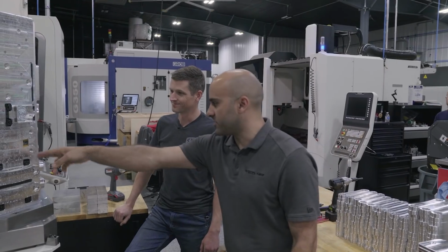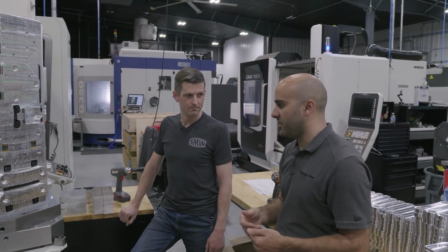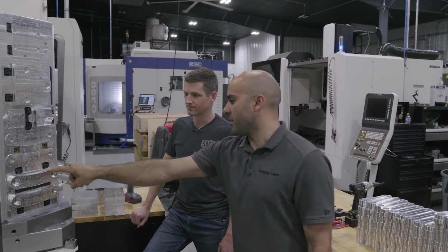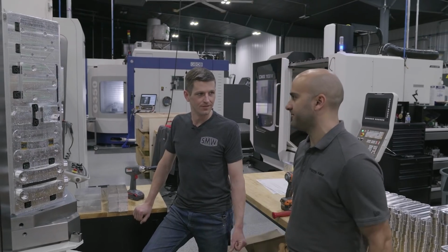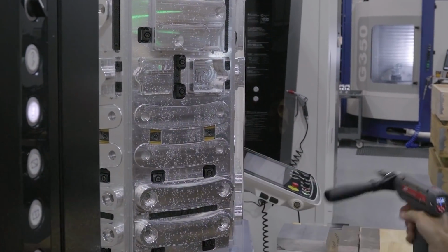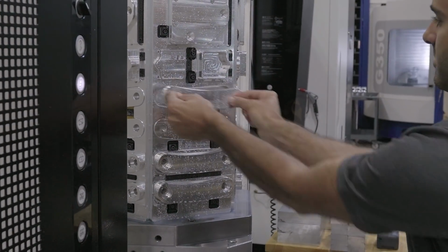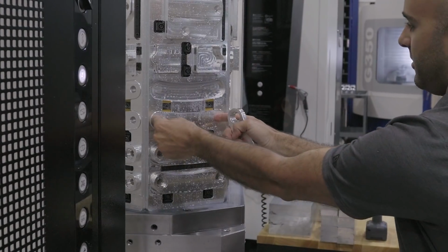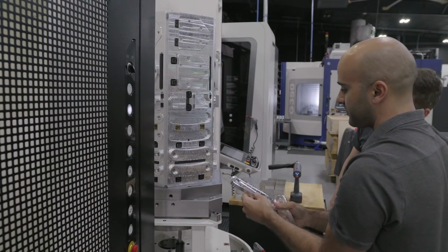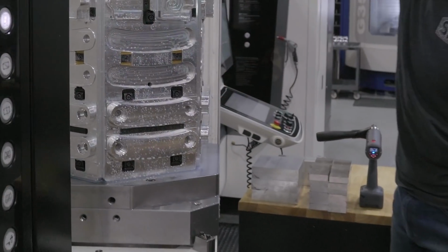I cut these pockets 1 thou radially over the finished size, and there's actually zero wear comp on the end mill that cuts that, and they just drop in. Pull one out to see. You have to be pretty deliberate about how you pull it out, otherwise they'll bind up. That's amazing. Yeah, and there's your ball lock access. Yep. Got it.